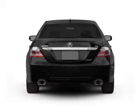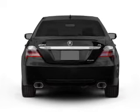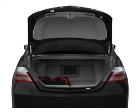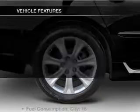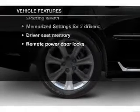GPS navigation will guide you to your destination. Treat yourself to the splendor of a premium sound system. You will appreciate the safety feature of anti-lock brakes. Let the outside in with a power sunroof. Memory settings are just one of the extras. And with these notable features, you won't want to miss out on the opportunity to own this amazing ride.